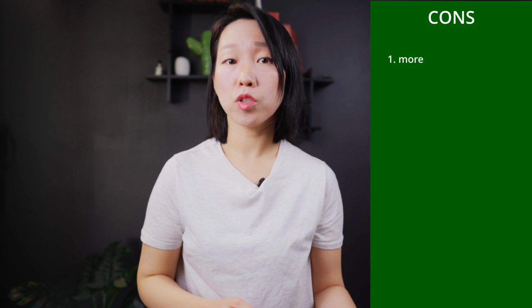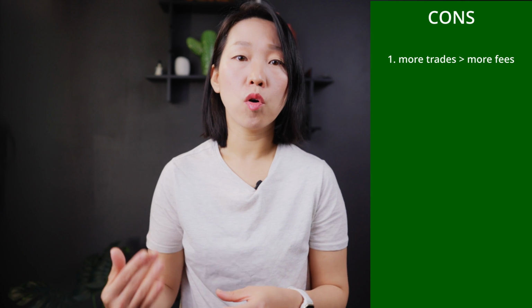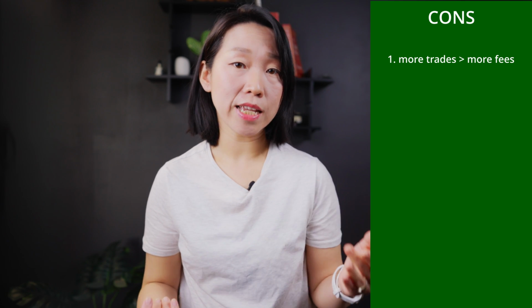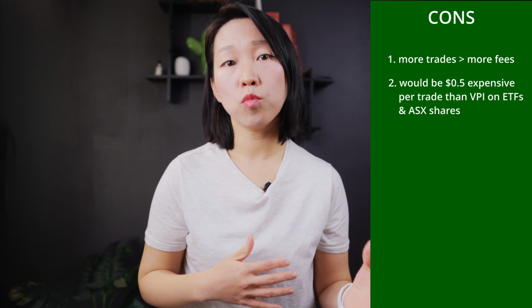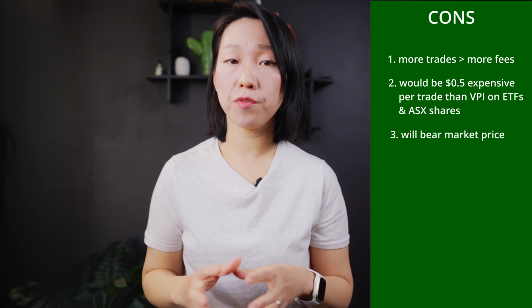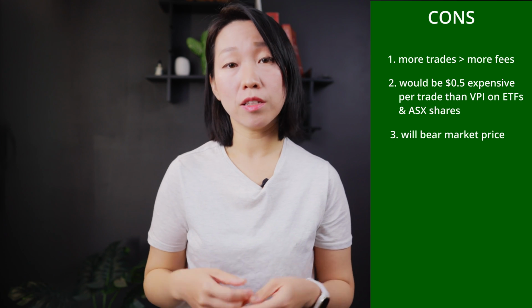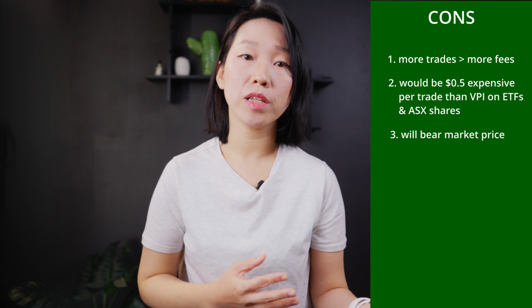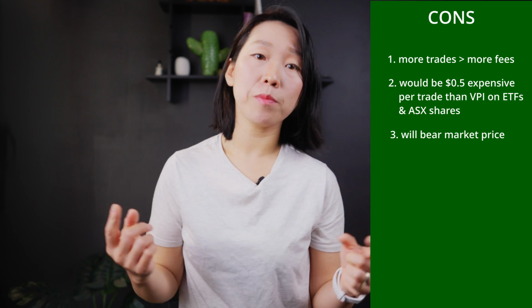What are the cons? I like the unlisted managed funds on Vanguard Personal Investor. The more trades you do on Pearler, the more frequently you trade, the more brokerage fee would occur. And second, if Vanguard extends the auto-invest to ETFs and limited shares, the brokerage fee would be slightly cheaper than Pearler by 50 cents per trade. Third, with the auto-invest feature on Pearler for ETFs and shares, you will bear the market price. Maybe it is still okay for ETFs as the market price is normally very close to its NAV, but shares will be a totally different story. So keep in mind, by using the auto invest feature, you are taking away the option to put a limit order.